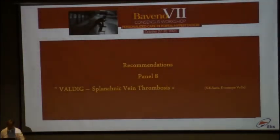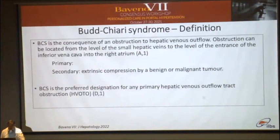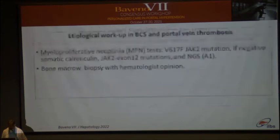Now this is a panel on splanchnic vein thrombosis, and Dr. Dominique Valla and myself developed this consensus. First thing is that the term HVOTO is dead. Only use Budd-Chiari syndrome. Budd-Chiari syndrome is the consequence of an obstruction to hepatic venous outflow. Obstruction can be located from small hepatic veins to the entrance of IVC into RA. It is primary always unless you have an extrinsic compression.